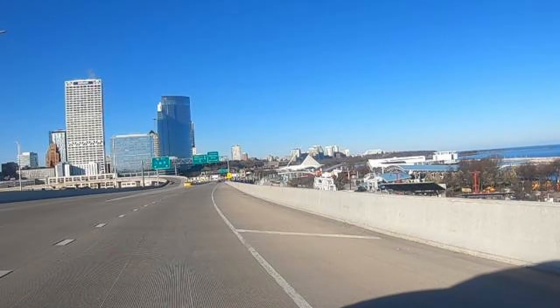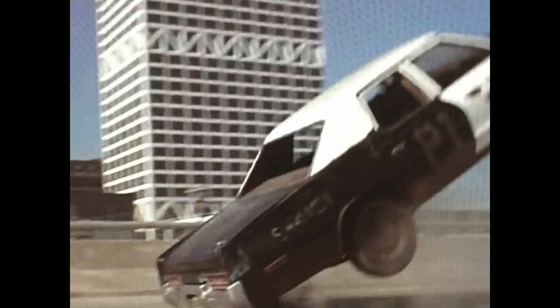The building on the left is the U.S. Bank building, which used to be called the First Wisconsin building. That building is famous because it appears for a split second in the Blues Brothers movie when the car is doing the backflip off the bridge that goes to nowhere.